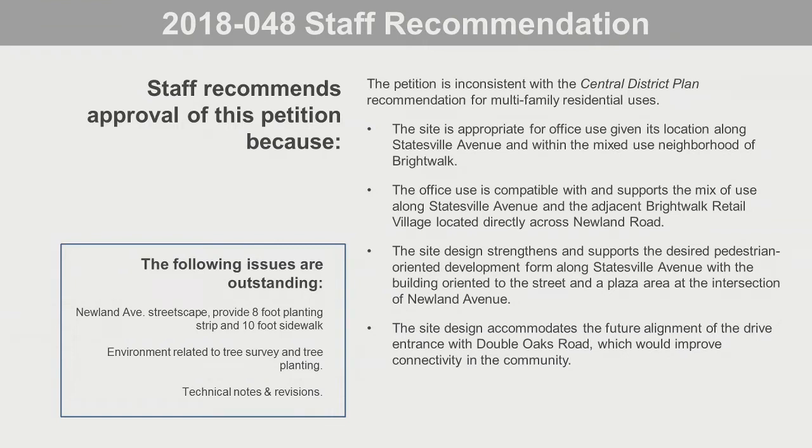Staff recommends approval of this petition. Again, it's inconsistent simply because of that previous anticipation of multifamily, but we believe, given the development context around this, it makes sense for the services and the activation, the true mixed use that happens around Bright Walk. As you saw on the site plan, it really reflects all the expectations we have about creating a walkable neighborhood and providing those services within walking distance of residents. There are a few details on outstanding issues, but those are mostly technical and design related that we're working through. And with that, I'll turn it over to the petitioner.